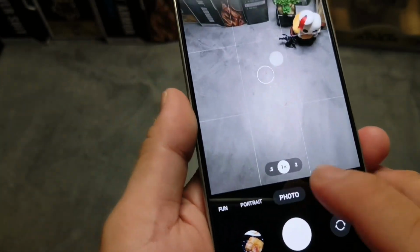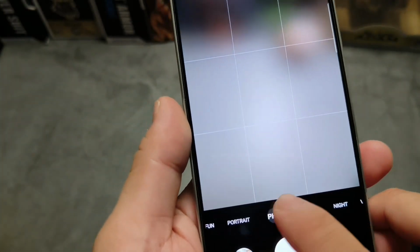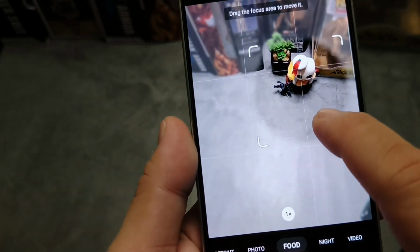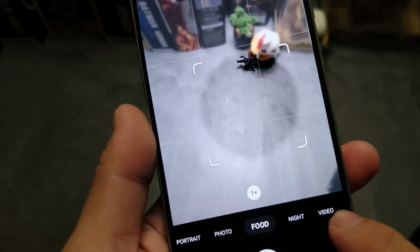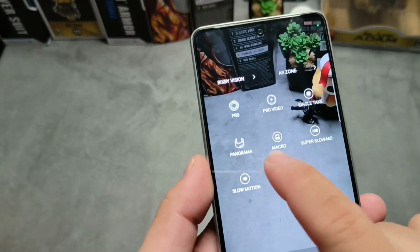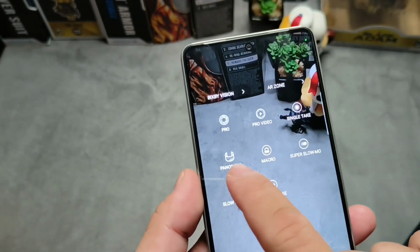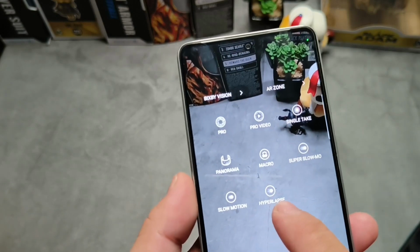So for modes, you have the standard portrait, photo, food, which allows you to adjust the blur, move it around and focus on your food, night mode, video, and if you tap more, you'll get access to pro mode, pro video, single take, panorama, macro, super slow-mo, slow motion, hyperlapse.